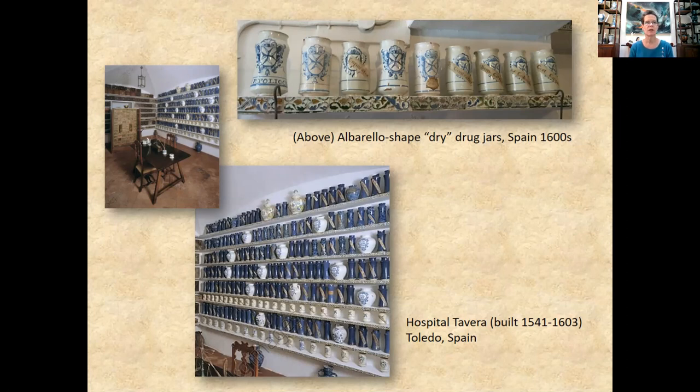The lower part of the far left jar on the top of the screen does have the name of a type of medicine on it, but the jars to its right have at that lower area just blank spaces where you could take a grease pencil and write on the name of a medicine, or you might stick on a piece of paper that had the name of the medicine. You can see some of those types of stickers have been applied at jaunty angles onto the vessels at the top of the screen.